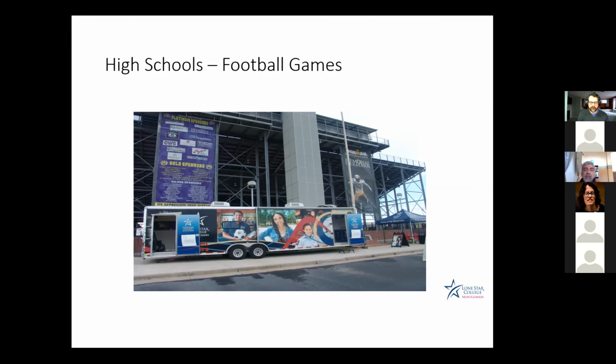At every game, we hand out towels. We say Lone Star College towel, but the color is of the team which is playing at the stadium. That way people rally with those towels. And it's a marketing event. Most of the parents are there, so we also have a lot of dual credit questions. People come into the tent, and then we take them into this van, show them the computer, and give them information right there.